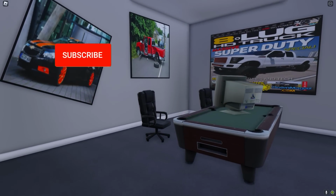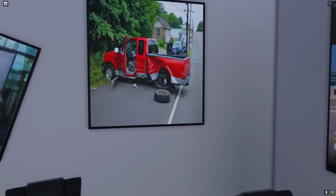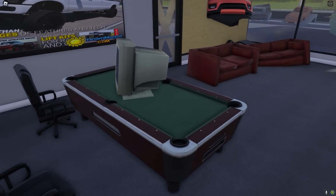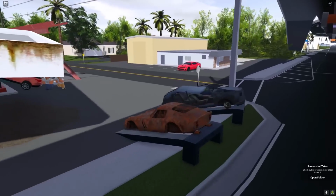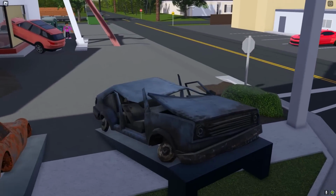Look at the ads, bro. No, not the Chevy Cruze, dude. Oh my, what the heck is this? What does this place turn into, man? The PC on top of the pool table? No. This is interesting. I don't know what happened. We even have some cars right here. It looks like this is a 250 GTO, and then I'm not too sure what this is.